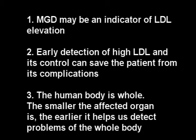Based upon the results of this clinical research, the following conclusions can be made. Meibomian gland dysfunction might just be an indicator of LDL elevation. Early detection of high LDL and its control can save the patient from its complications. The human body is whole. The smaller the affected organ is, the earlier it helps us detect problems of the whole body.